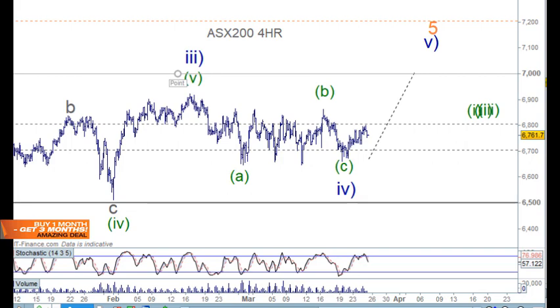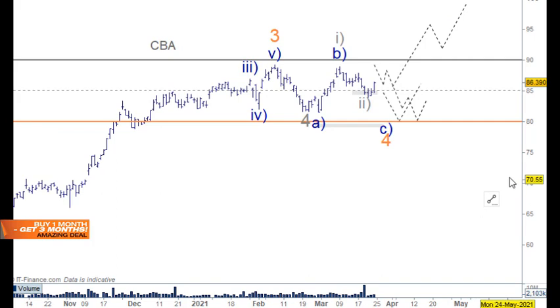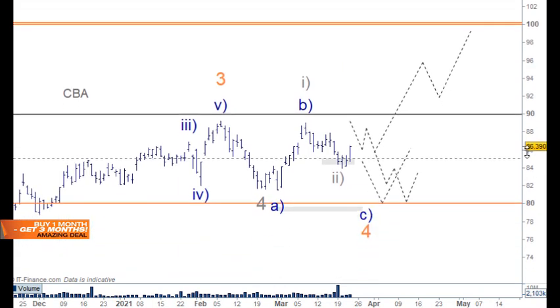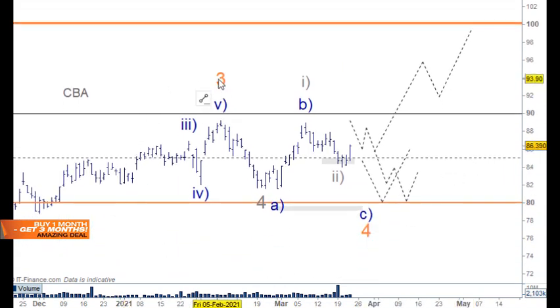So let's have a look at CommBank, as it takes up 9% of the index or thereabouts. I'm not quite sure these days, but the way that I've been looking at it is wave 3 here, with an A wave, a B wave, and a C wave down for wave 4. But as we discussed yesterday as well, we could probably also view it as wave 4 here, with wave 1 here, and then an A, B and C for wave 2 here. That seemed to have played out quite nicely yesterday, getting that strong move up through here. So we'll need to see if that's going to follow through a little bit.